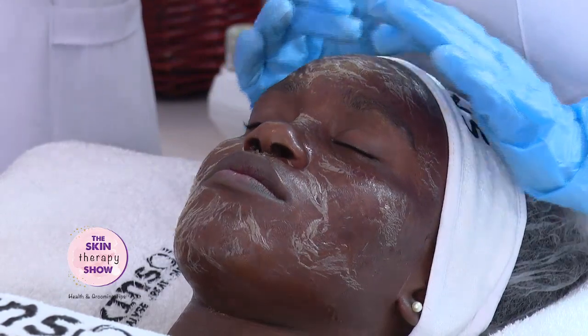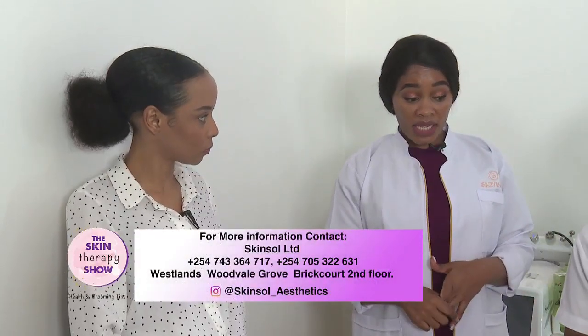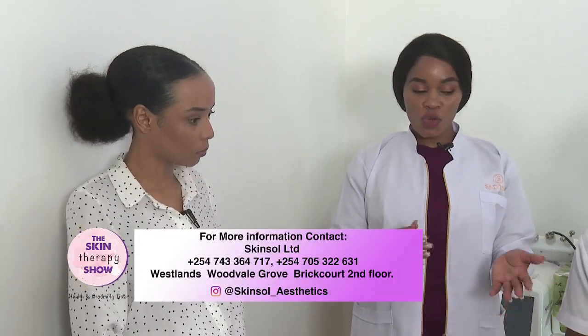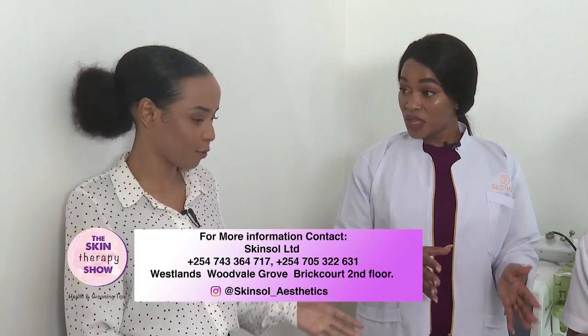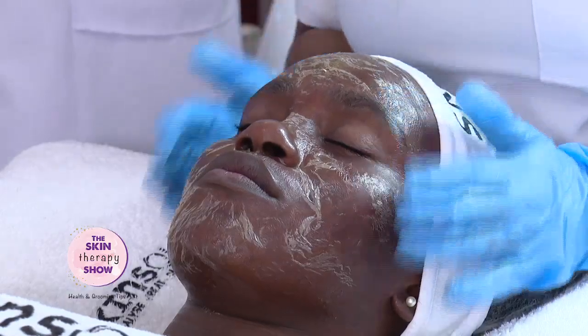So basically, this is acne treatment. It's really specific and good for people with acne. Yes, this is very specific for people with acne, and we are going to show pictures of how she looked when we started with her, before and after. And we are still going on treating her, so we'll keep showing you before and after pictures. Okay, I can't wait to see that.